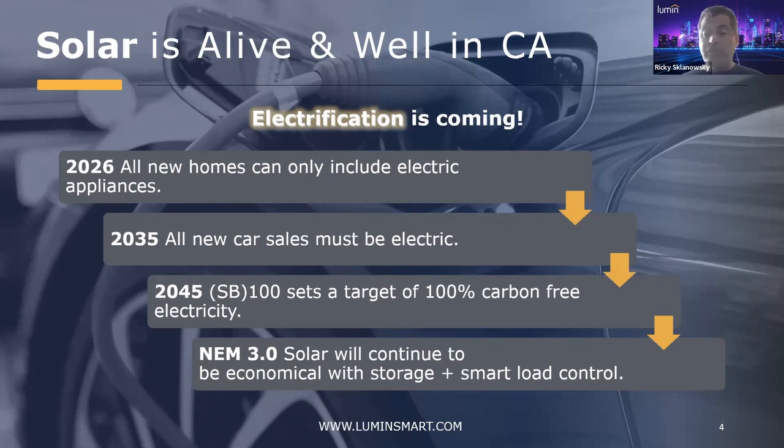To that end, we have electrification legislation and mandates already on the books. And the biggest part of that energy mix, it really has to be solar. So what's coming? What's on the forefront here? We see that in 2026, all new homes can only include electric appliances, all new builds. In 2035, this one's a controversial one, all new car sales must be electric. In 2045, Senate Bill 100 sets a target of 100% carbon-free electricity. But more importantly, solar will continue to be economical with storage and smart load control, as we're going to show you.